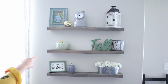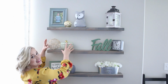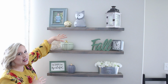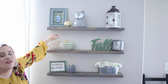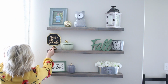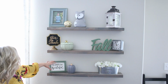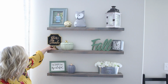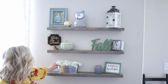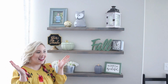I don't know. What if I put this gold ball right here? Does that look weird? I feel like these two are too similar in height, but I don't really have anything else that could go here except for maybe this. But then I have words here and words here. What if I switched these? Decorating is harder than you think it's gonna be.